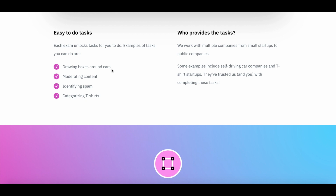As you're trying to go on a website or something, it'll want to make sure you're not a bot. So it'll say, click on the cars in the image. That's essentially what you're doing right here. So you'd be identifying the cars. So you'd be saving that company time.